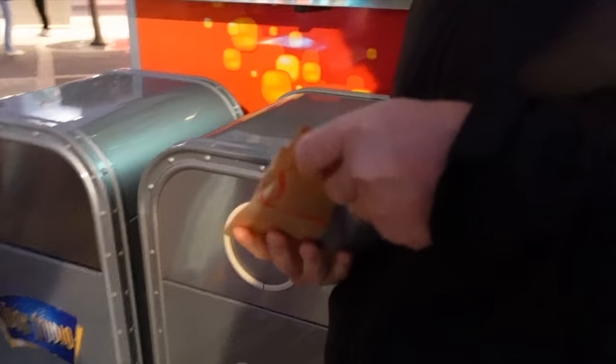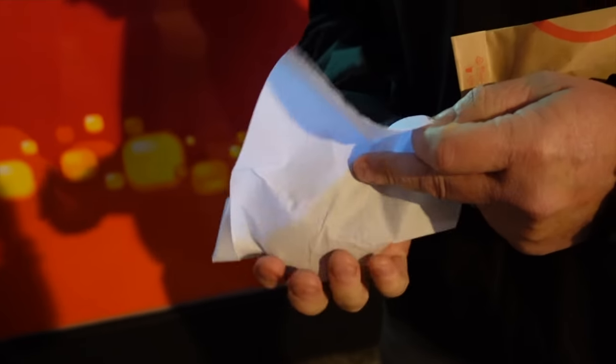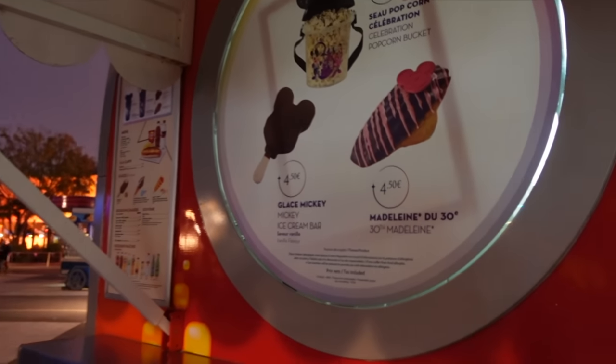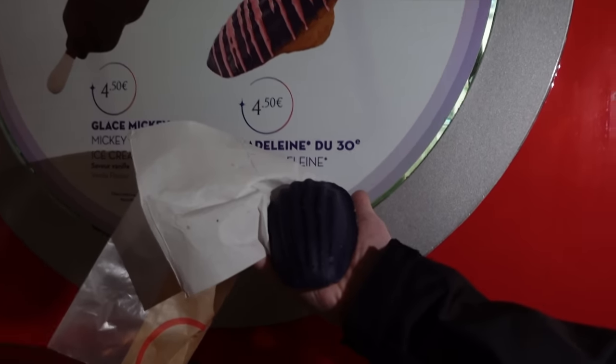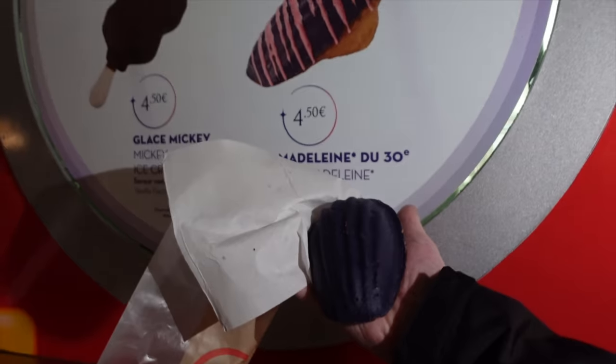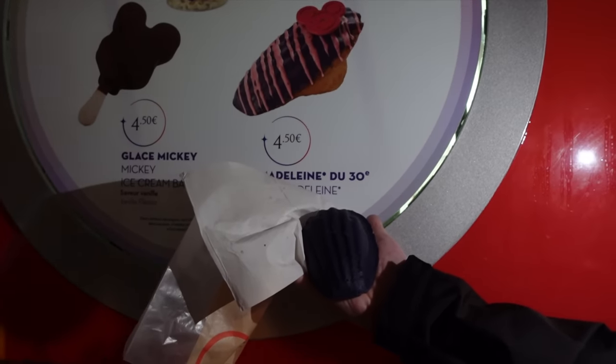So that's cold, like it's come out of a fridge. I mean, it might be a freezer, isn't it? Oh, it's upside down. Yep. Oh, it's the Madeleine that William has wanted. It's purple. It doesn't actually look anything like the picture. It should have stripes and a Mickey. There's no Mickey, and there's no stripe. I'm sure it tastes quite similar, but the look of it is distinctly different.